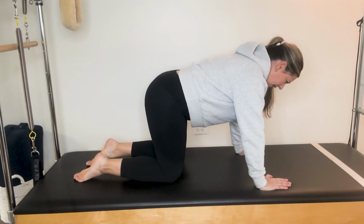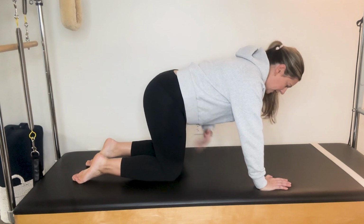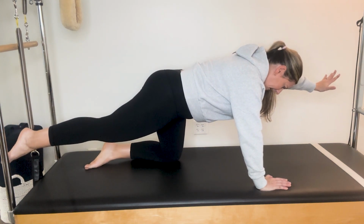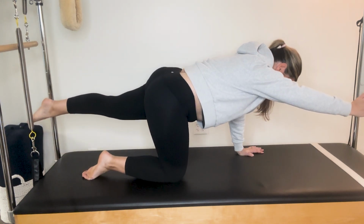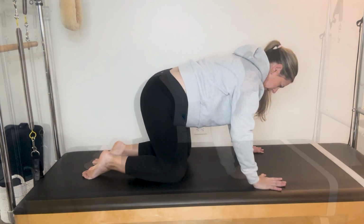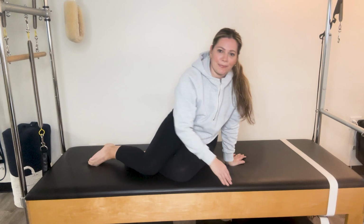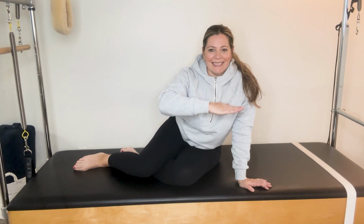You're going to inhale to prepare. As you exhale, hug those muscles in from your belly like you did before, and extend your opposite arm and leg. We're gonna inhale and then exhale the other side. And you want to alternate legs, alternate arms, opposite side. Repeat about 10 times each side. And the goal is, if you had a cup of water balancing on your back, that water's not gonna spill. You're gonna keep your spine nice and level.